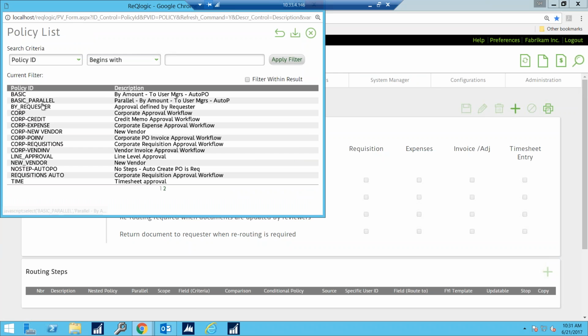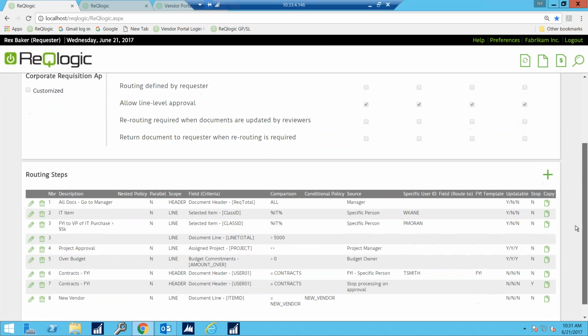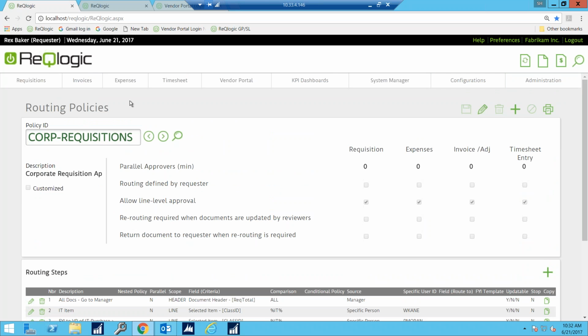Now when I search here, you'll see I have unlimited routing policies. So you normally have a different routing policy for expenses, excuse me, for invoices, and for credit memos maybe, and you can have different types of routing just for a requisition. So I have several different types here set up. This is the one that I'm using in my demo requisition, and this is basically how it's set up. So it's routing to a manager. I can send an FYI instead of putting them on the approval. This was the IT example I talked about, going to William Kane and then to his manager if it's over 5,000 and so on. So you have a lot of flexibility in your routing policies.